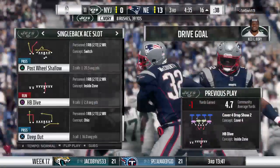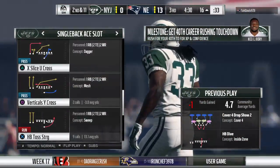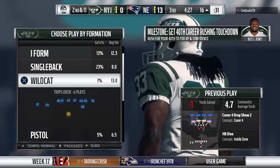And he goes backwards here, losing yardage back to the 16. It'll be a loss of 1, and it'll be 2nd and 11.